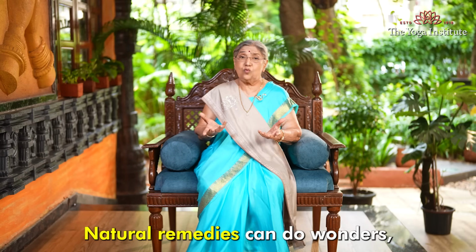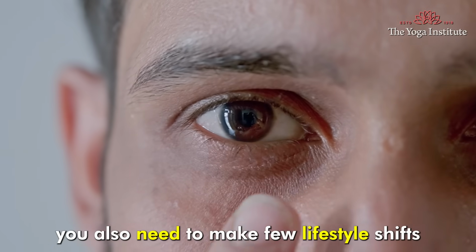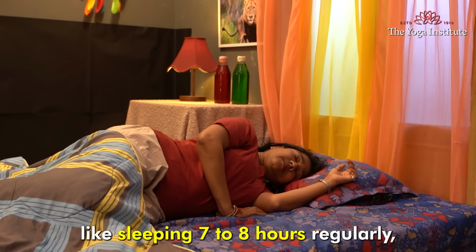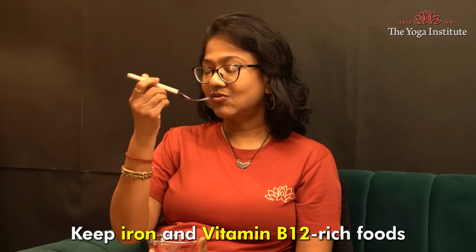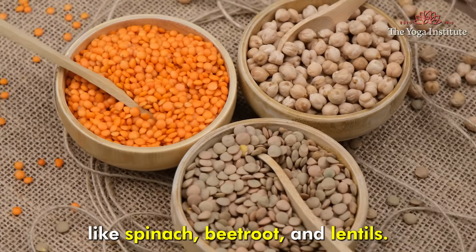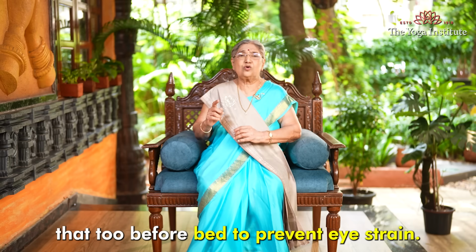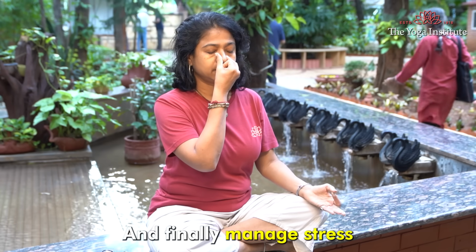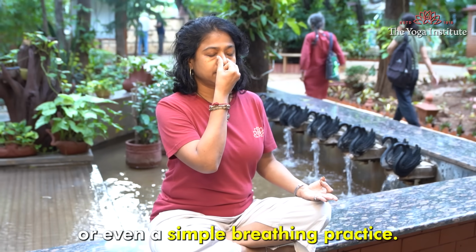Natural remedies can do wonders, but to erase dark circles, you also need to make a few lifestyle shifts, like sleeping 7 to 8 hours regularly, staying hydrated throughout the day, and eating iron and vitamin B12 rich foods like spinach, beetroot, and lentils. Don't forget to reduce screen time, especially before bed, to prevent eye strain. And finally, manage stress through yoga, meditation, or even a simple breathing practice.